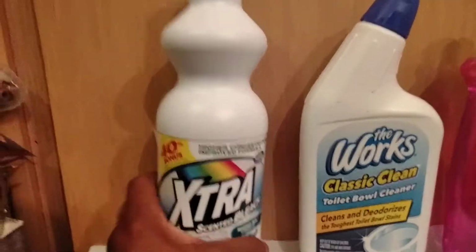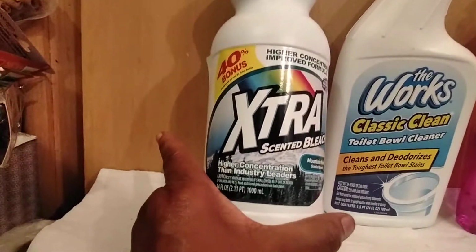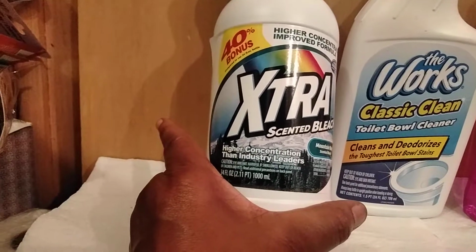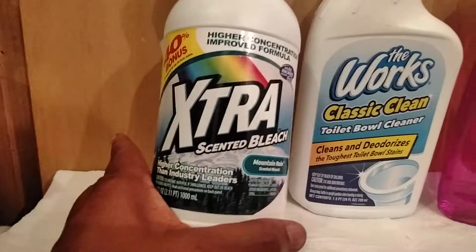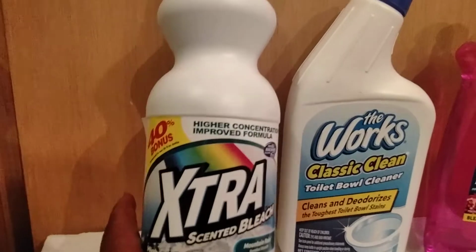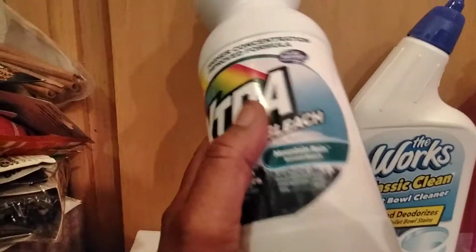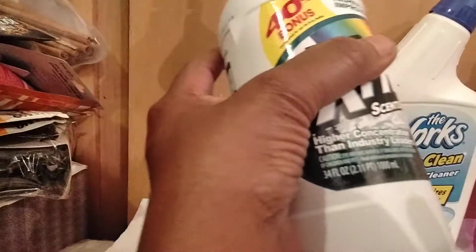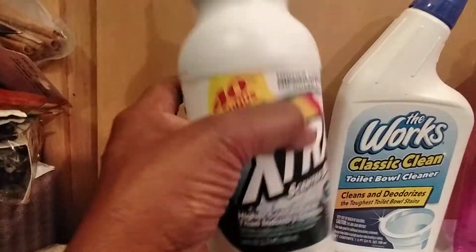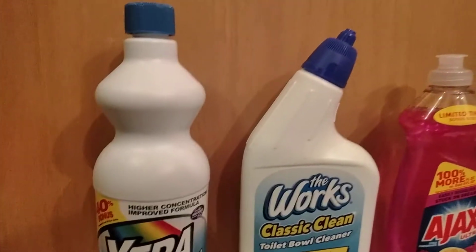Okay, this is another bleach product. It is extra scented bleach, higher concentration than industry leaders, it says. It's in Mountain Rain scent, 40% more, higher concentration, improved formula for all machines, including high efficiency. And this is 34 ounces. So if you just need a bleach product, that's available.